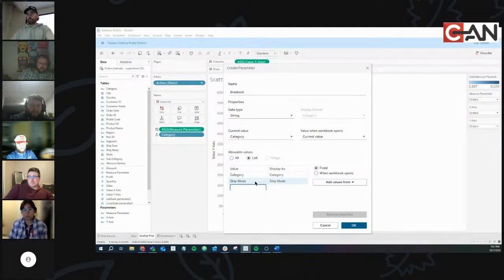Category, ship mode, sub, capital S, dash, category, capital C. Hit enter. Product, capital P, space, name, capital N. Our last one is going to be city.